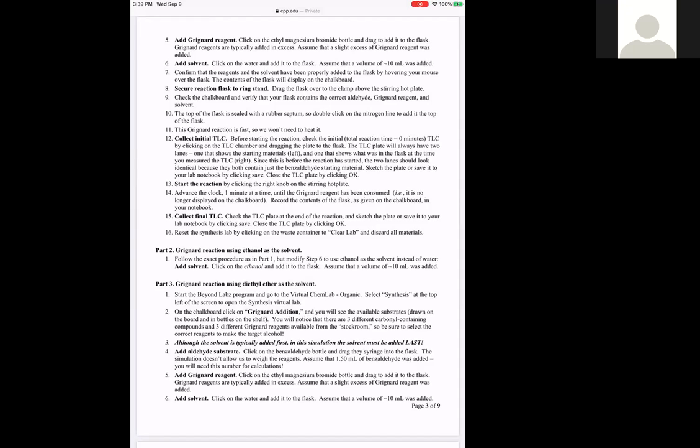Because the reaction ends with benzaldehyde still in the system. Exactly. That's because a Grignard reaction didn't happen. You didn't have a Grignard reagent attacking the carbonyl to make the desired product. Okay, so should I just write that next to the TLC plate? Yeah, what's in the initial and what's in the final. Okay, so that's why there's no change.